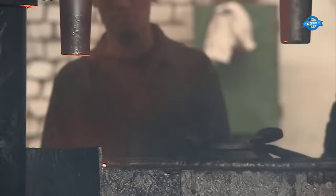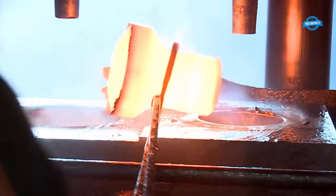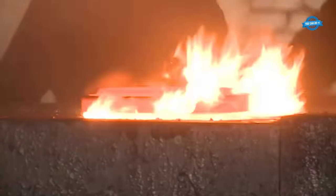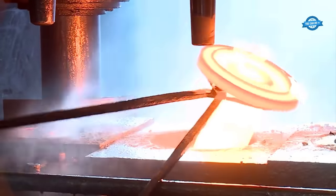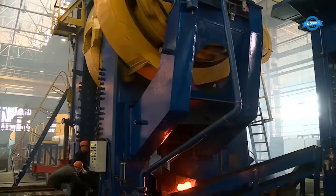Forming. As the upper die continues to exert pressure, the workpiece undergoes plastic deformation. The shape of the upper and lower dies determines the final shape of the forged part. The pressure and speed of deformation can be adjusted based on the desired outcome and the characteristics of the metal being forged.